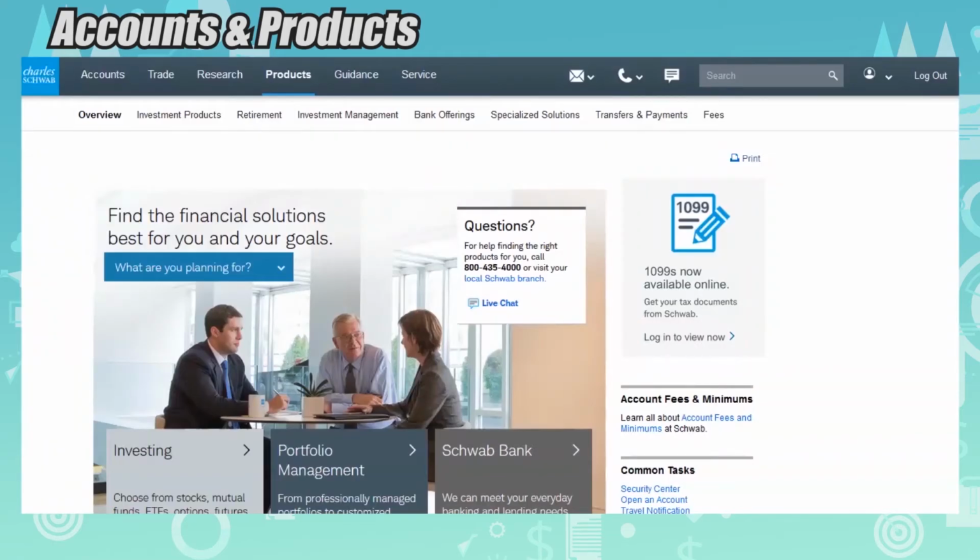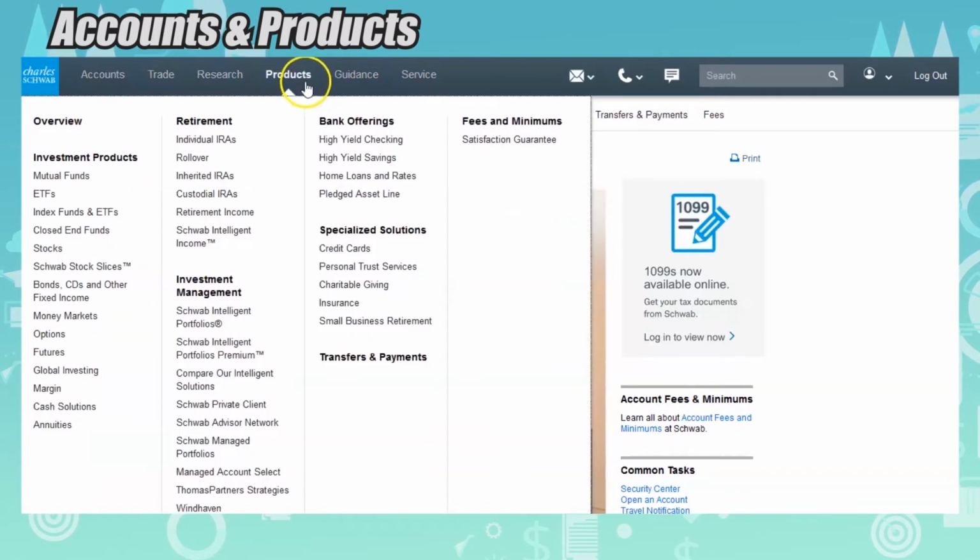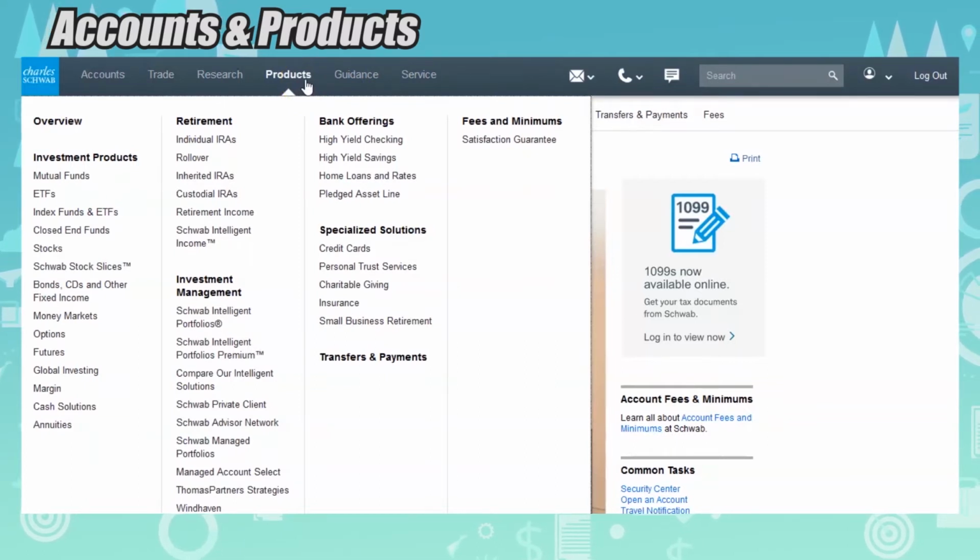Okay, so we're in the computer here on charlesschwab.com. Now, I'm actually logged in already, and I'm on the products landing page here. Now, the first thing I wanted to talk about is the different products available with Charles Schwab.